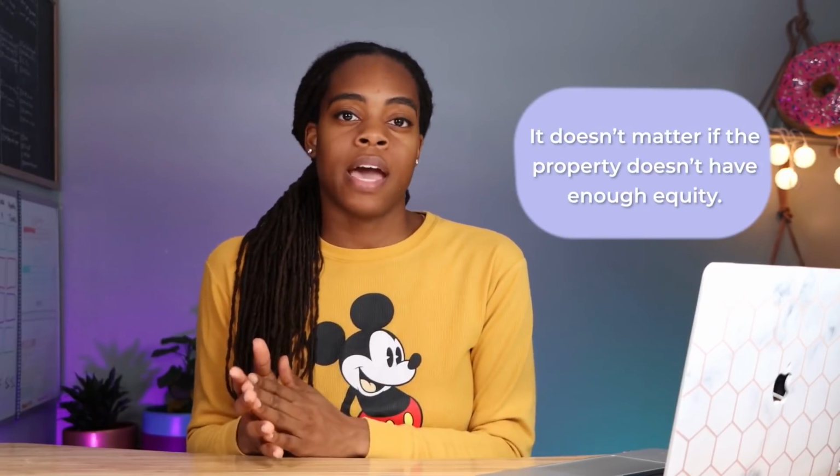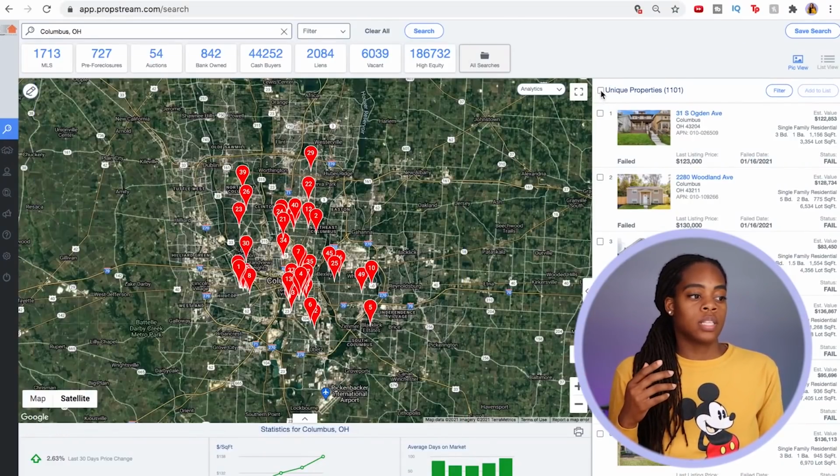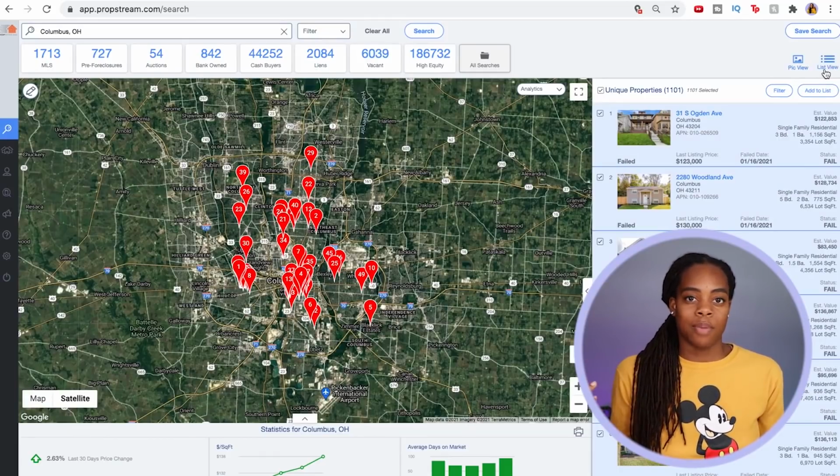Now, this is a bit of a side note, but you guys are sticking with me, so I'll give you this golden nugget. It doesn't actually matter if the property has enough equity. If it doesn't have enough equity for a traditional wholesale deal, you could always get creative and do something like subject to. So that's one reason why I don't necessarily care how much equity is in the property, because I know that if I have a motivated seller on my hands, I'll figure out a strategy to help them out and get this property off their hands and make it work for myself and my investors as well. So again, at this point, we've got 1,000 properties and we'd select it, create a list, and do the same thing as we did before.